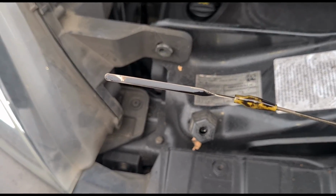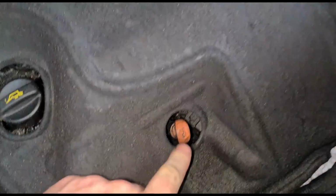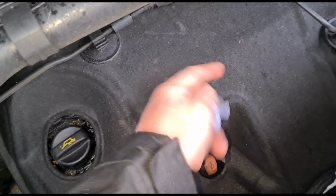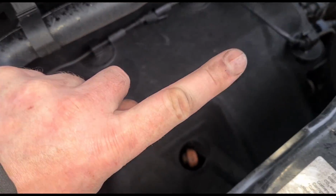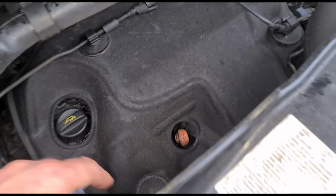Right, so the engine oil is about half an inch above where it should be. I think what I've done is, when I checked the engine oil, I touched it off of this and might have picked up some dust from there, so I don't think that was actual soot from the engine. We're going to go back inside.